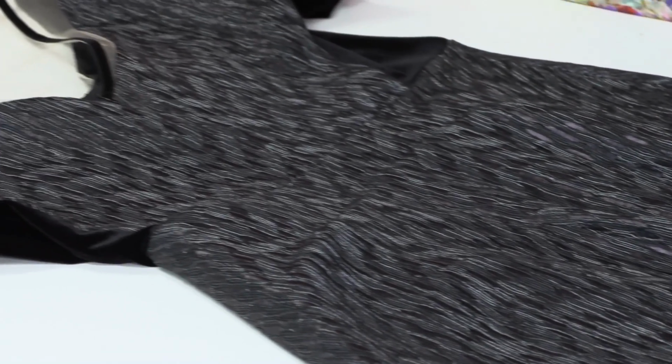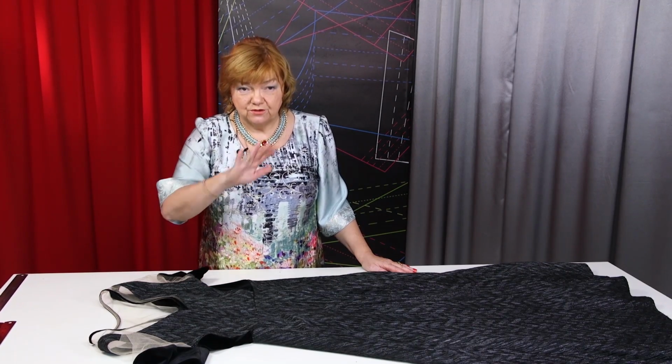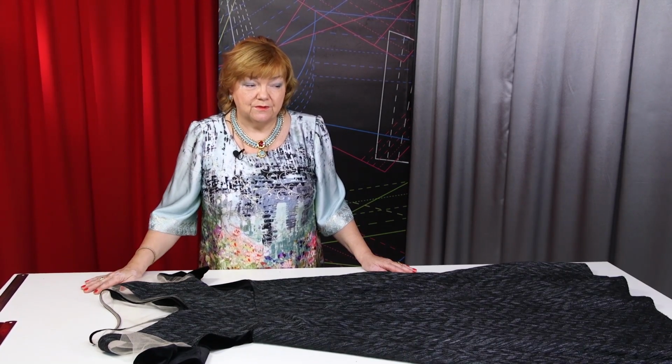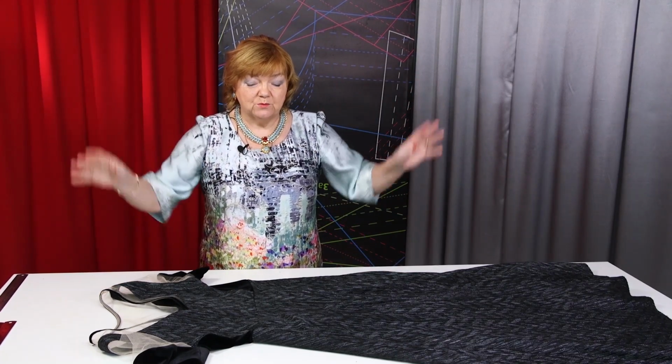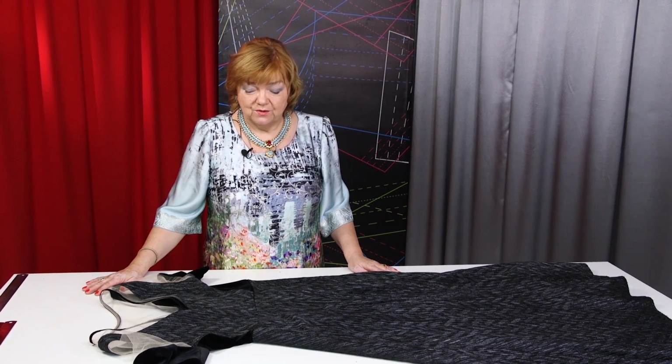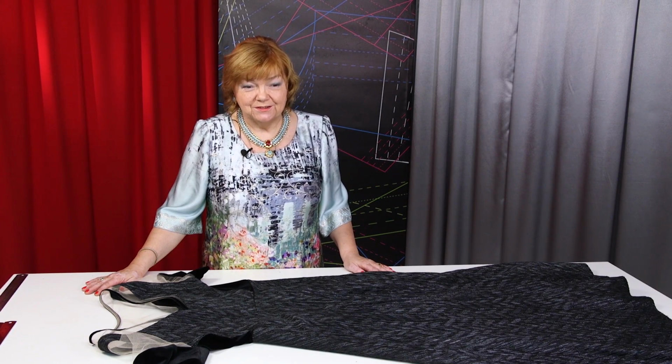I want you to be creative. I want you to be able to sew and wear anything you want. This is what I'm here for. This is why I show you so many different techniques and details. I want you to learn to use your imagination, to not be afraid of anything. Practice makes perfect. That's all for today.